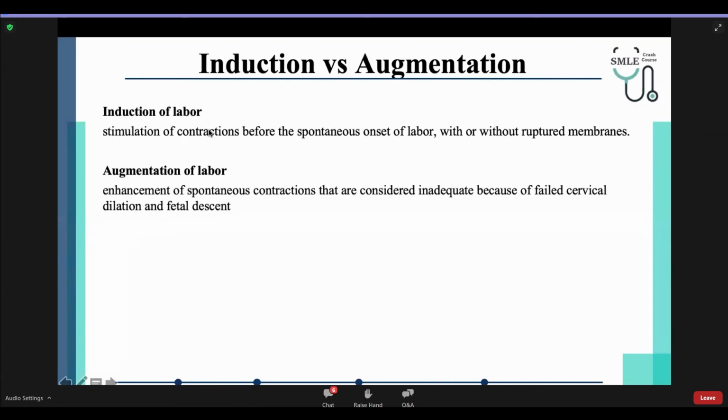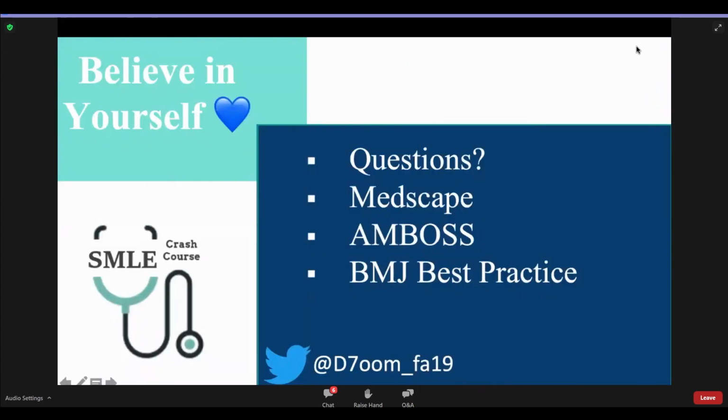For steps of induction, there are a few things that you can do, but we call it augmentation if there is active labor.